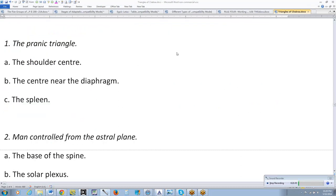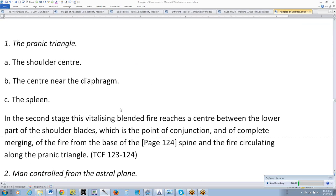So now we are looking at certain triangles. This first triangle is called the pranic triangle, and it does not utilize major centers, although sometimes the spleen is considered to be a major center, and certainly for Leadbeater it was. He substituted that for the sacral center. But there is a shoulder center which is in the lower part of the, well, let's see. Let me just check that out, because there's also a lung center which has to be discussed. Yes, okay, I did check it, and it says, in this second stage, this vitalizing blended fire reaches the center between the lower parts of the shoulder blades, which is the point of conjunction and of complete merging of the fire from the base of the spine and the fire circulating through the pranic triangle.